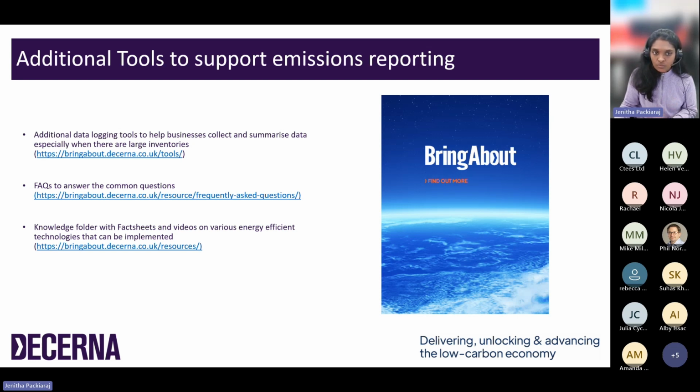So feel free to use these tools to make your data collection process easier. And we've also got an FAQ section within the BringAbout website, which answers most of the frequently asked questions. And we've also got the knowledge folder, which has fact sheets and videos about the various energy efficient technologies that you can plan to install within your premises to reduce your emissions.